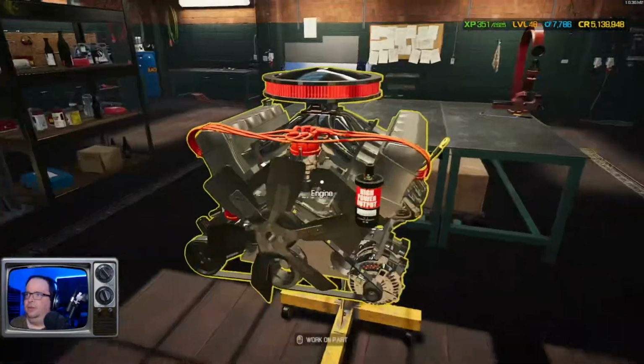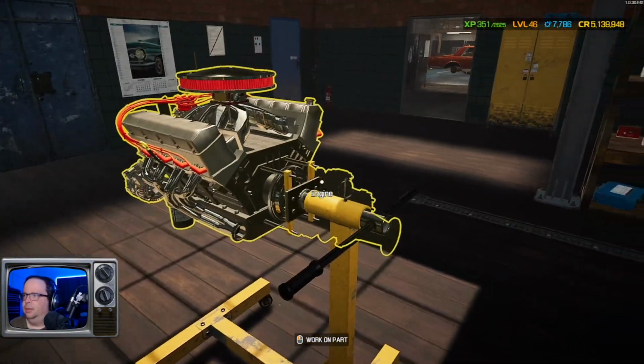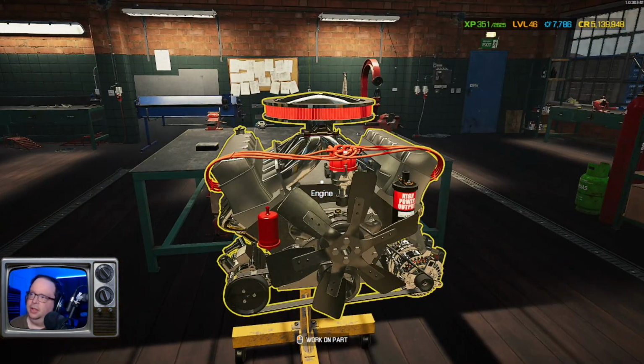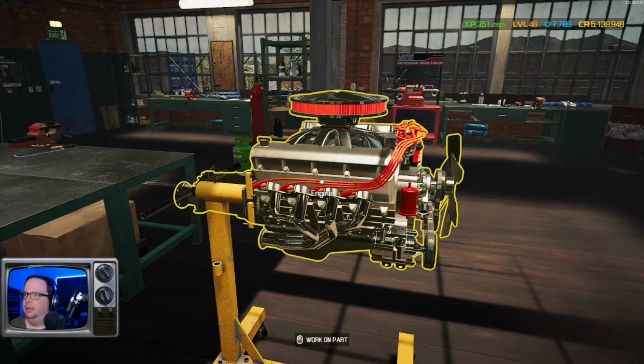Now that, my friends, is an engine. Look at that. Considering it came in as a hunk of iron, there isn't a single thing that's original because you couldn't even fix the engine block, let alone the crankshaft. But yeah, built this thing from the ground up. All new parts.